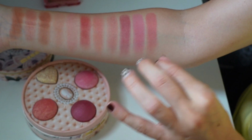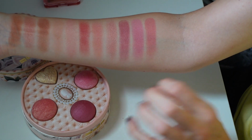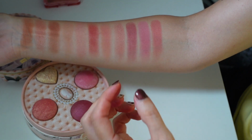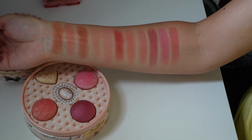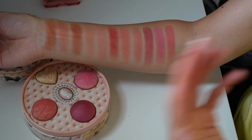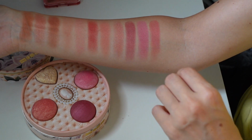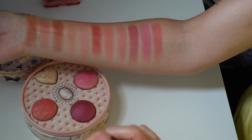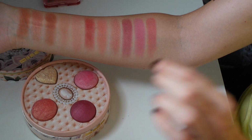They are quite punchy, and I do have to be careful when I apply them because all of them apply really punchy from the start. A lot of these other formulas that are like the baked gelée, they are a little bit harder pressed, so you are far less in danger of over applying because you actually have to build them up a little bit more. But with these three, because the formula is so lightweight and airy, they pick up quite a bit on the brush. At least mine do. But they all three are absolutely beautiful.